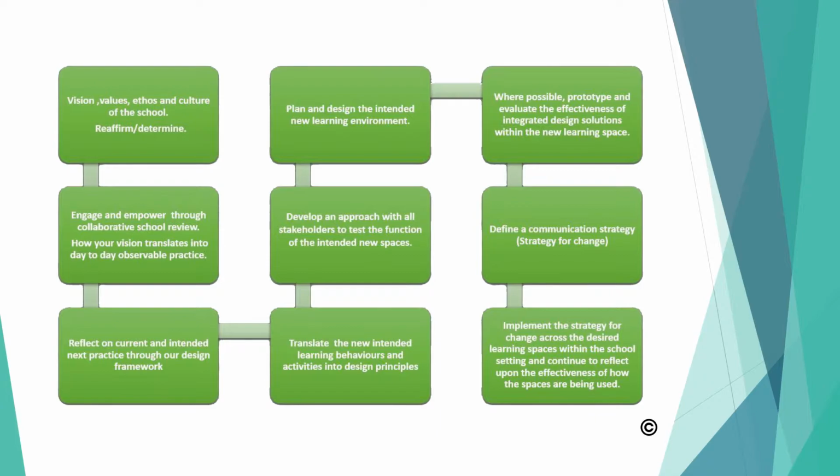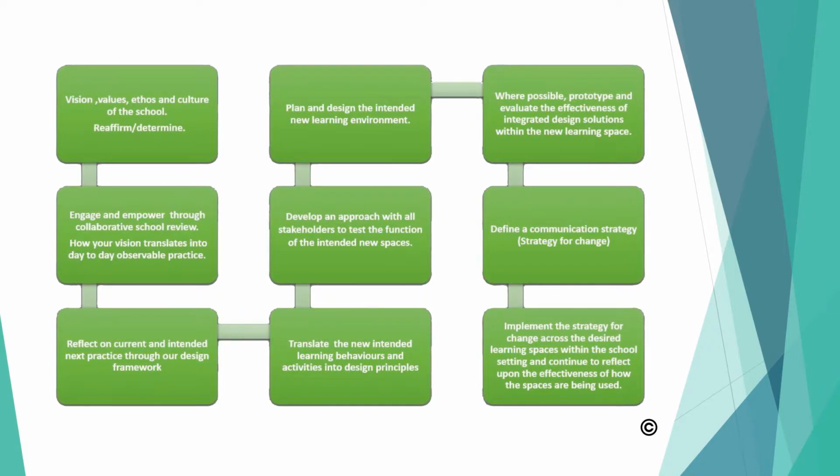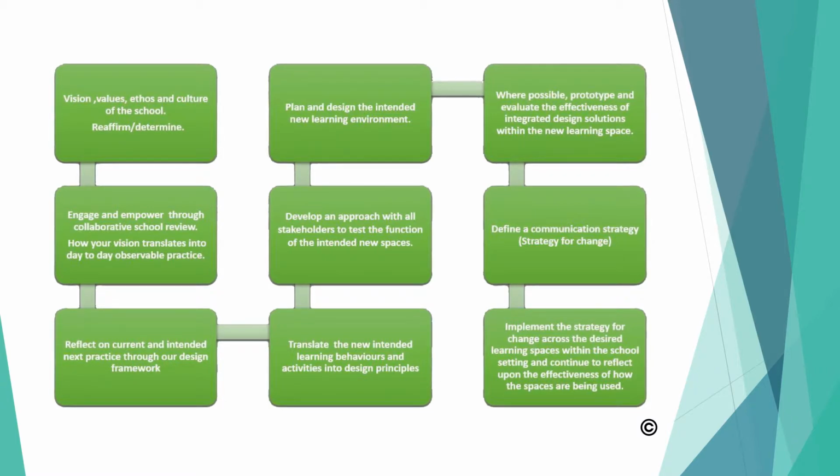So in working in this way, and this presentation will go some way to describe that for you, we're going to take you through our framework, which will show the process that we're going to go through and the process that we've used successfully in a number of schools, both in this country and abroad.